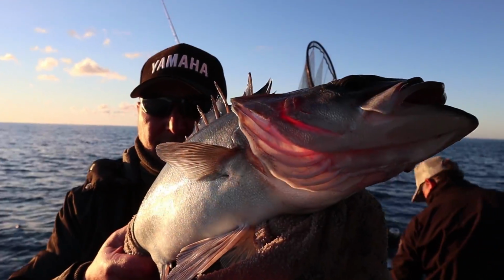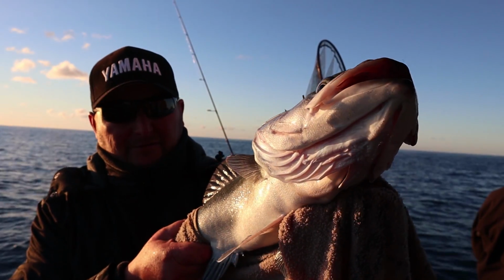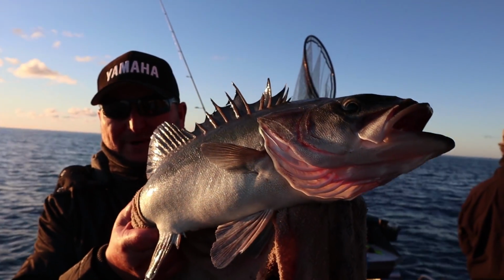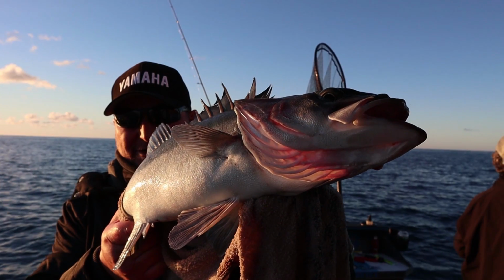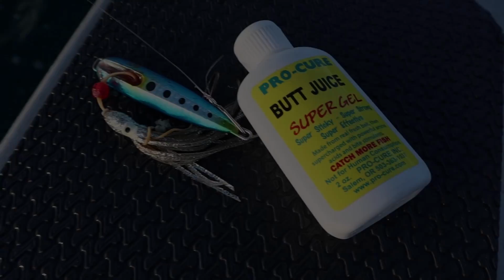Late afternoon, and I just got a midget little pooker. Okay, now I'm very happy about that. He's no giant, but that's pretty cool. On slow jig in our snapper spot. Working. Very, very cool.